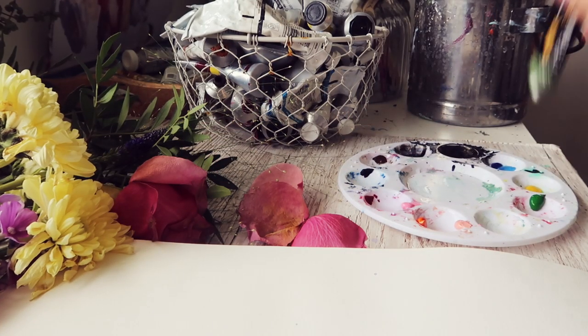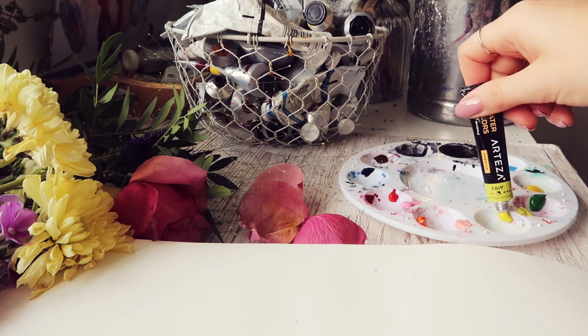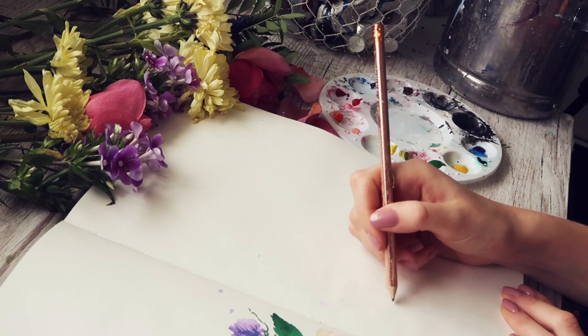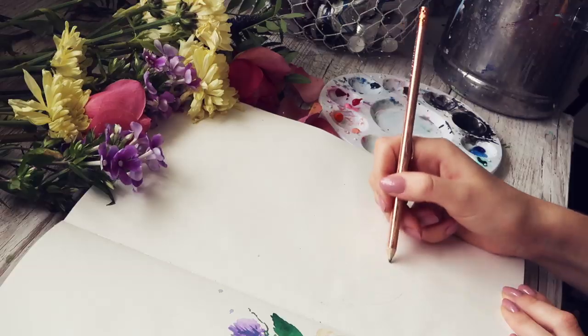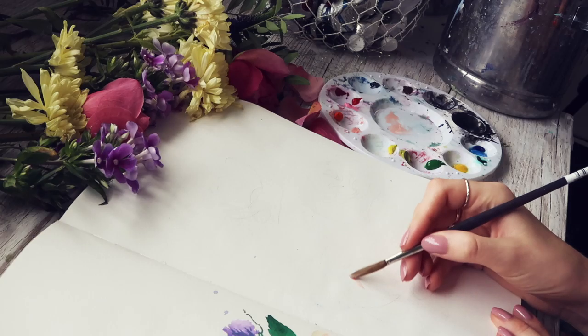I feel like I have so many ideas, but it's just actually getting the energy and time to actually do them, which is the problem right now. So I thought if I just do a little sketch in my sketchbook, it might just get me back into that creative zone and take a bit of the pressure off.